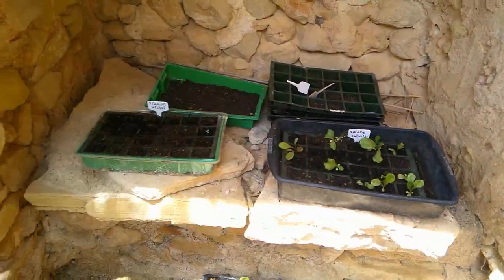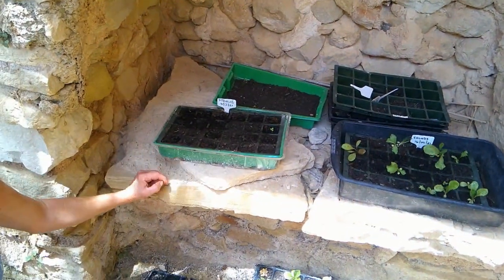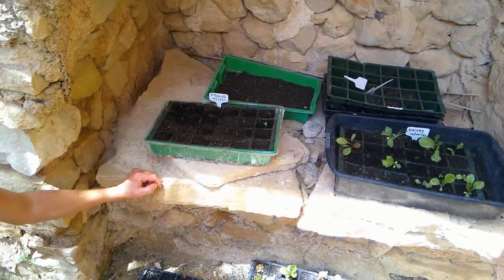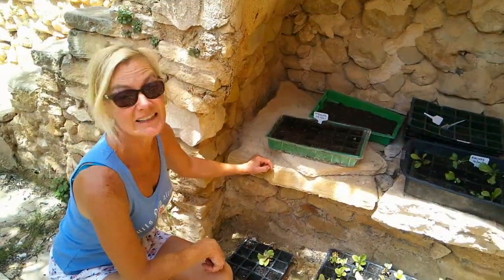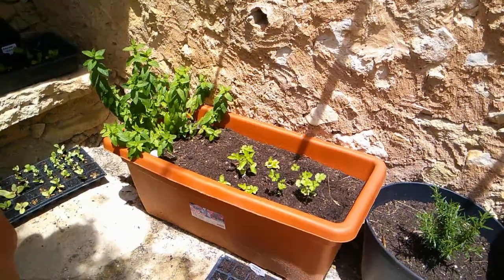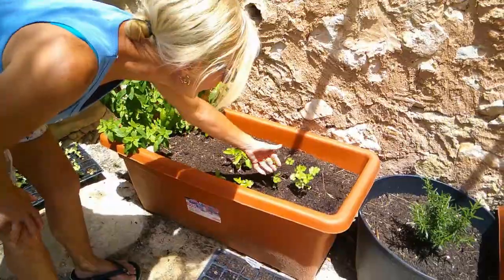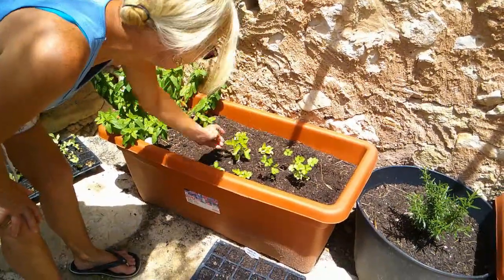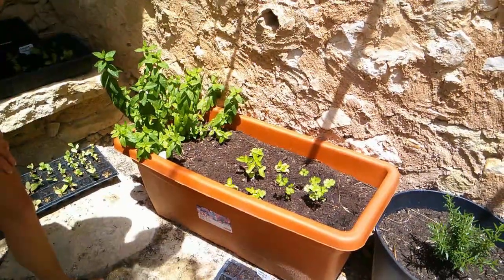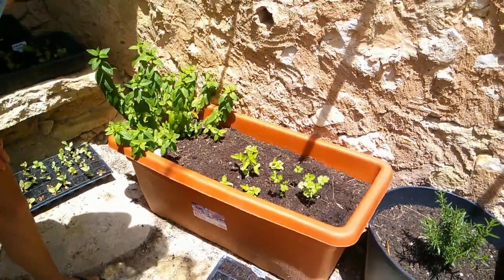That's great. We still only have one strawberry. If you remember, recently we planted a load more strawberries because we only had one, and we still only have one, so I don't know what's going on with the strawberries. In this bed here we've got our parsley and basil, and obviously the mint still there. We keep taking chunks out of that because otherwise it takes over everything else.